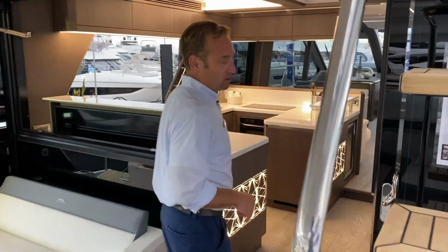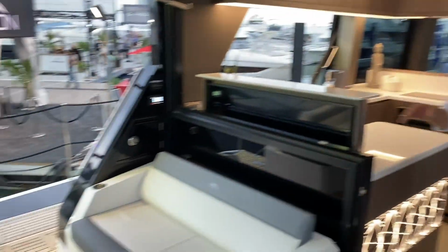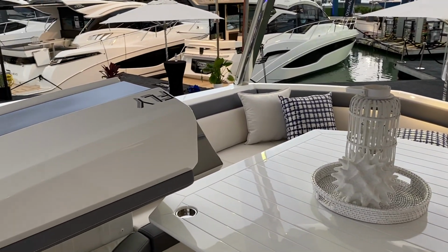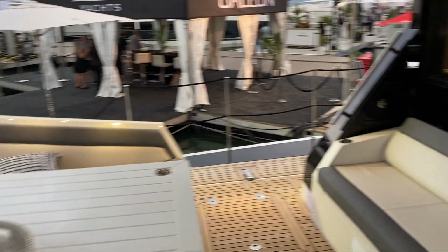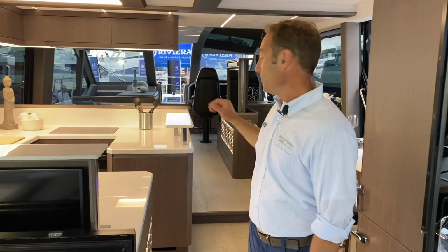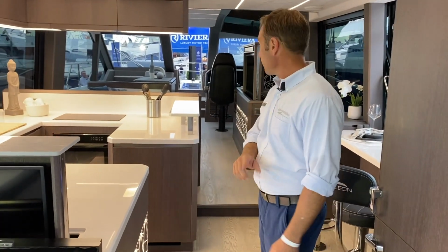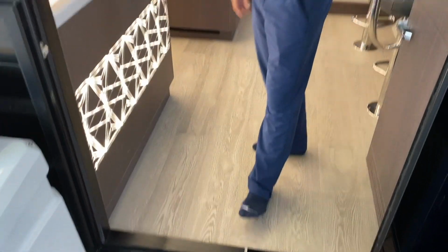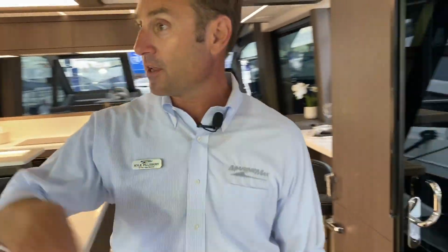Galley aft again, huge cockpit that services the galley. The TV's in the up position right now. You can hit a button, it'll go down, and this is a bit of a buffet area. You can walk straight from the cockpit all the way to the bow of the boat. Again, a very unique feature. There's one step from the cockpit to the helm, and that's right there. And then we'll go up to the flybridge, and I'll show you the bridge, and I'll give you guys a view of the boat show.